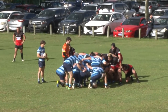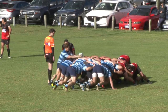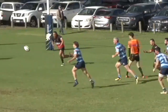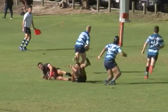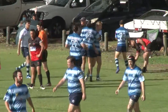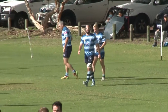Crouch! Bind! Sit! Good shove again. This could be a weapon this afternoon. They've popped up. They get it free this time. Kalamunda saved the penalty. Out wider though, Cottesloe are going to go straight in for their first of the afternoon. Simple as that, drew them in off the scrum. Absolutely no worries at all there. Kalamunda 0, Cottesloe 5, kick to come.